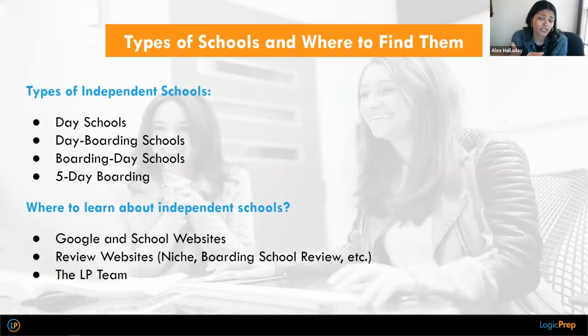Then there are day boarding schools. Day boarding schools mean that most of the student population is day students, but there is some portion of the population that are boarding. So for instance, at the school that I work at, about 10 to 20% of our students are boarding with us, and 80 to 90% of our students are day students.